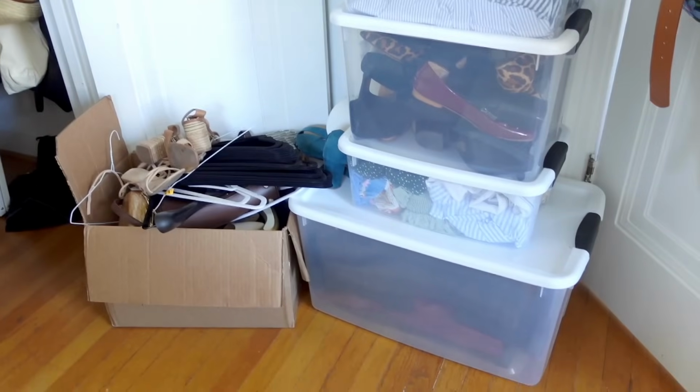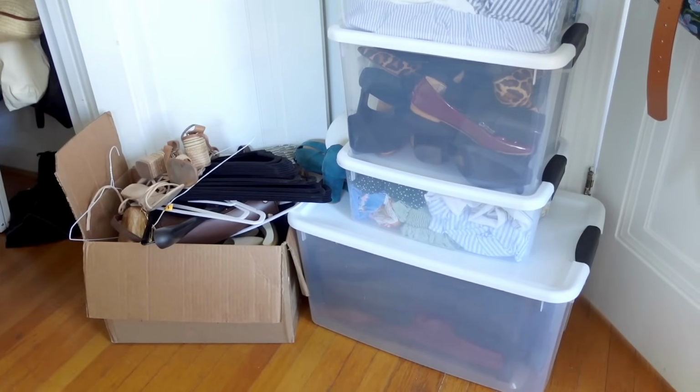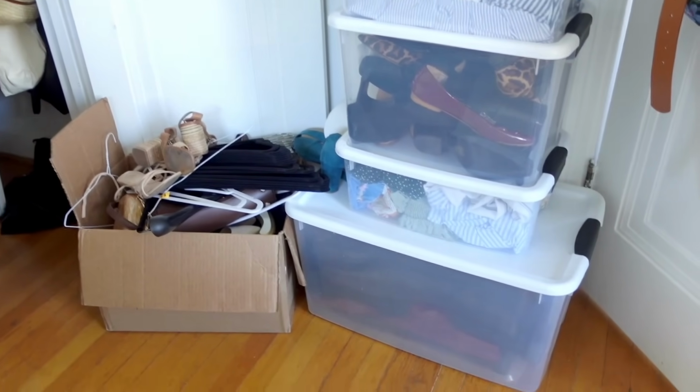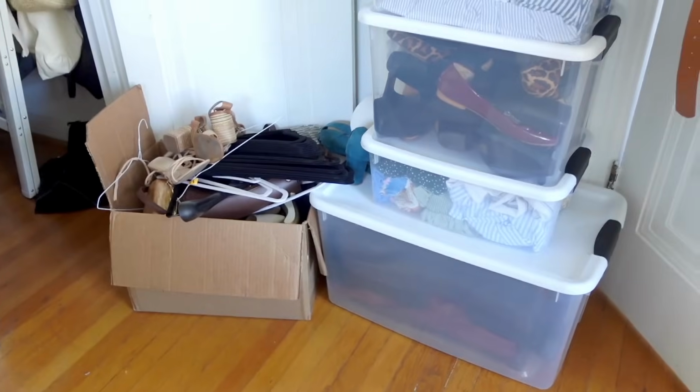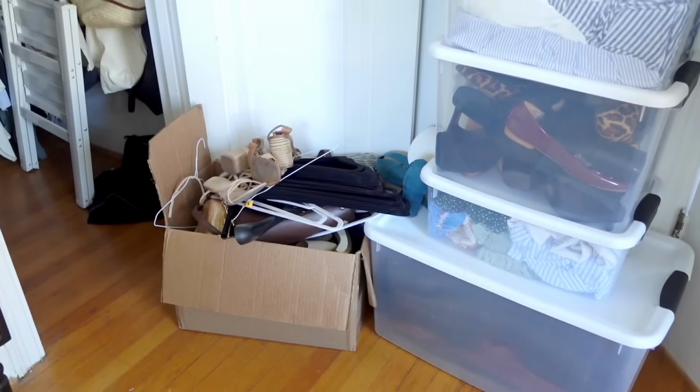I think I'm going to leave the shoes for another day because I'm just not really sure how I want to store all my boots and everything. I'm working with limited space on the floor in there for storage, and then I also have storage out in the foyer. So I'm not sure. This cardboard box actually just lives up on the top shelf.